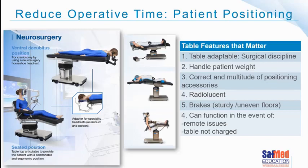We definitely don't want our table bossing around the operating room. And a table that's going to function depending on the circumstances. If maybe the table hadn't been charged or the remote's not working, do you have an override system? What can you safely do to look after your patient under those circumstances?